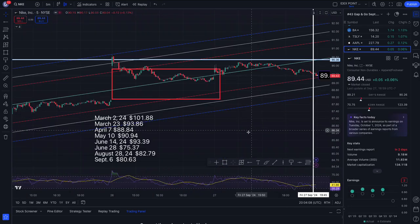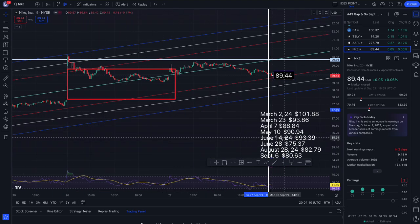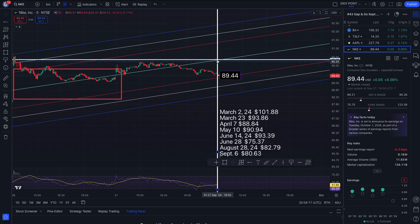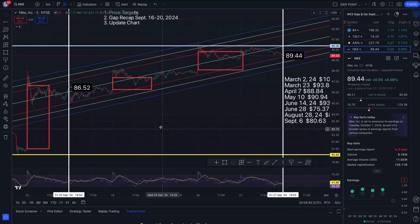Next one up is Nike. So here are your targets. Let me move this over. So we've got roughly 90.34, 91.37, 91.86, and 92.40. And to the downside, 88.79 and roughly 88.30.